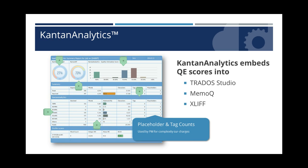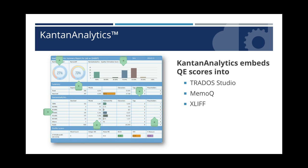And one of the really cool features about KantanTurn Analytics is that if you're using Trados or MemoQ or just a standard XLIFF file, we embed these QE scores directly into those files, so that when you send these files out to translators, they can use their favorite CAT tool and they can actually see these QE scores appearing on the screen just like they handle fuzzy match scores today. So it's all very seamless, it's all very quick, and it's all at the fingertips of a project manager, which helps them make the right decision.